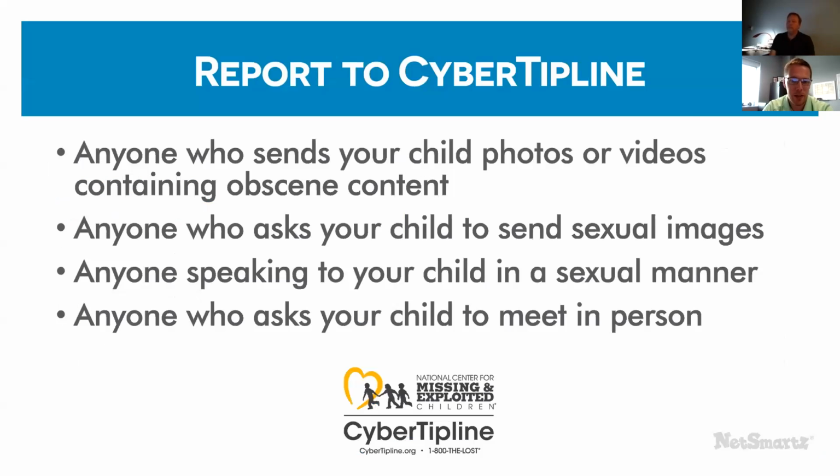So if you ever have any issues, you can report it to the cyber tip line, and it's just cybertipline.org. Anyone that sends those photographs, anyone who asks your children to send those images, if they're talking in a sexual manner to your child, or if they ask your child to meet in person, you can report that, and everything gets followed up on. Even if maybe something that starts, say, in Marion. I just had one a couple weeks ago where it started in Marion and I ended up tracing it to Texas. So then I just forwarded it down to officers in Texas and they kind of continue the investigation. So it definitely gets followed up on.